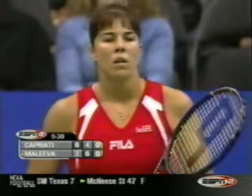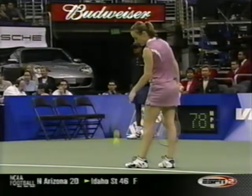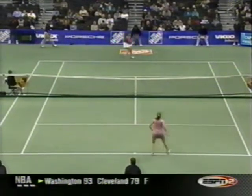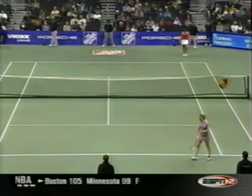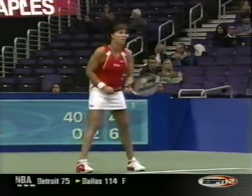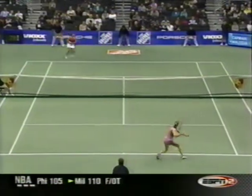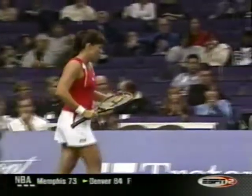Right away in trouble on serve. Double fault, love 30. Capriati almost looked like she started to stumble at the back of the court. Break points. And another break. Jennifer Capriati, 1 game to love in the third set now.